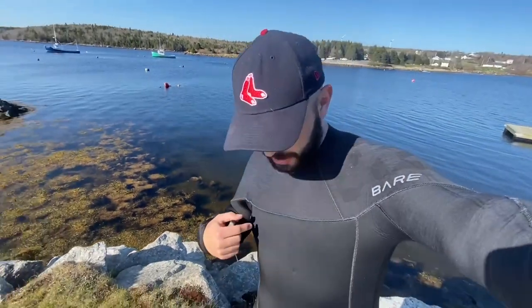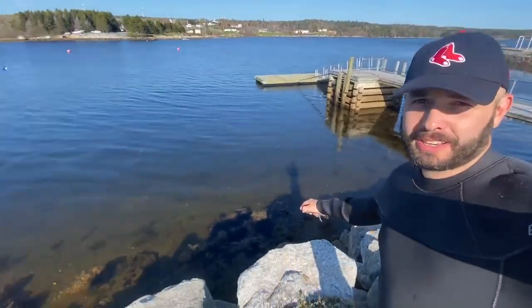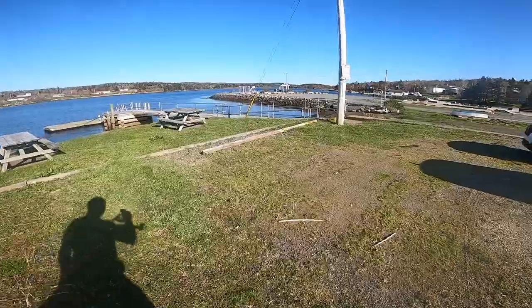So I already got most of my gear on, so I'll go get the rest of it. I'm gonna head in the water on that dock over there. And again, I don't know if you can see, but look how clear that is right now. So perfect conditions for diving. I'm super excited to see what I can find, what I can clean up. What an awesome way to spend a Friday night in Nova Scotia.